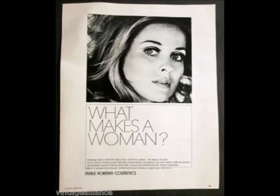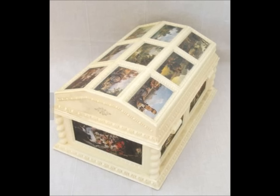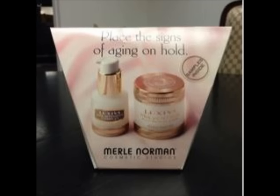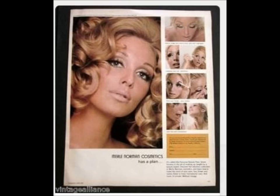Merle Norman stores tried to cash in on different types of giftware and different types of people by adding gifts and special deluxe boxes for Christmas shopping, so that you could make it a one-stop shop for your lady friend and not just buy makeup and skincare. There were very unique designs and patterns to many of the cosmetic products, and skincare was ahead of its time with moisturizers, cleansers, scrubs, and masks.